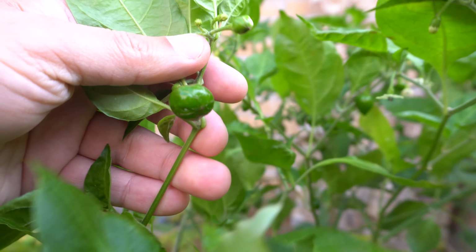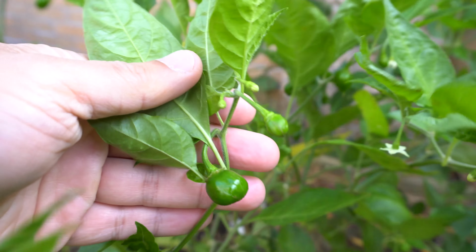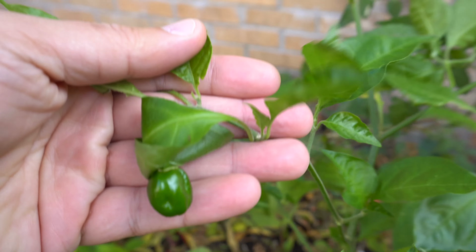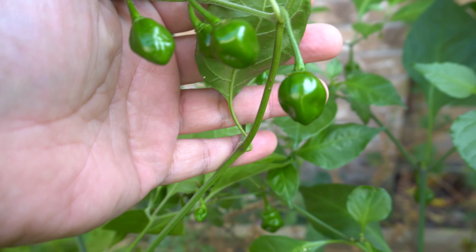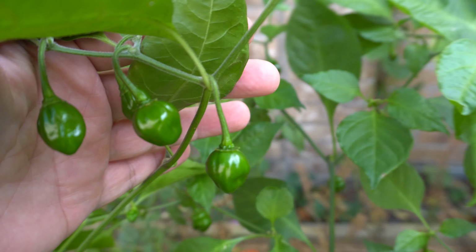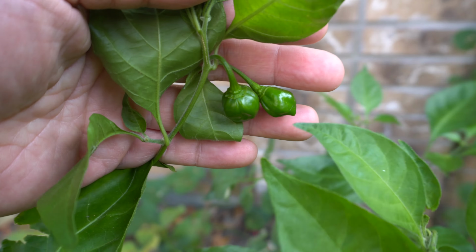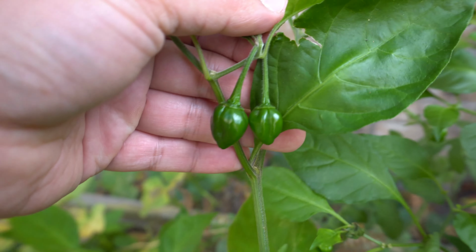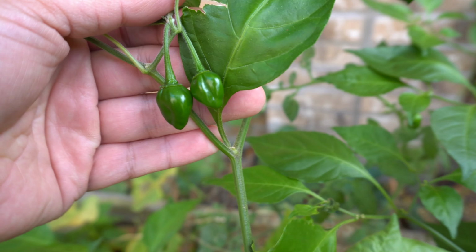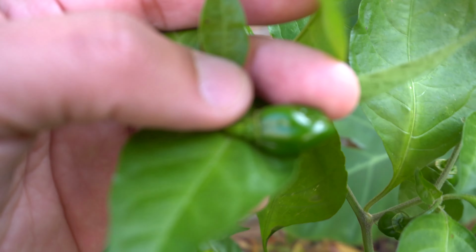Excuse the wind, guys, crazy today. So here you see these are a little rounder, and these are more of the Scotch bonnets or the Starr hornet types, and they're pretty cool. They're pretty small, and that is the biggest they'll get. So they're little bite size. So very interesting. I love these things. You see.